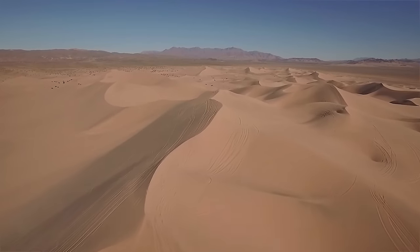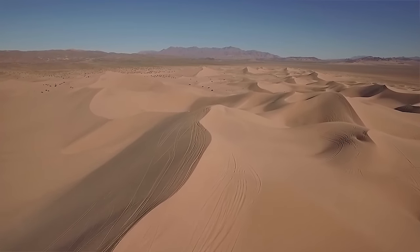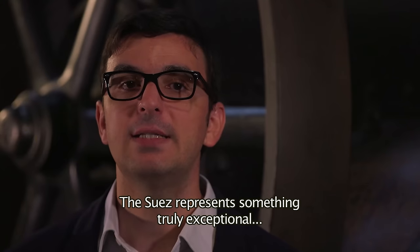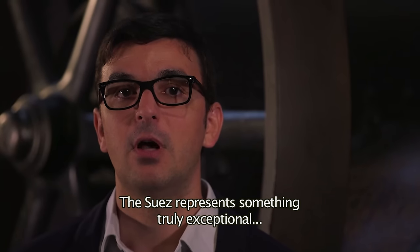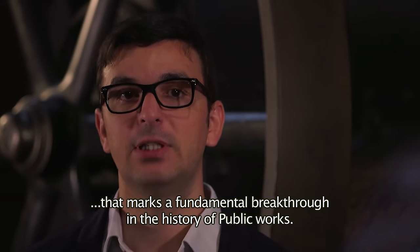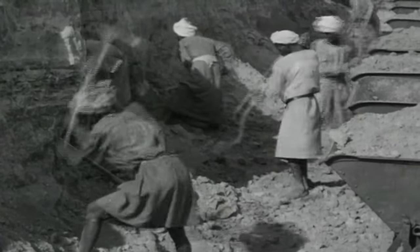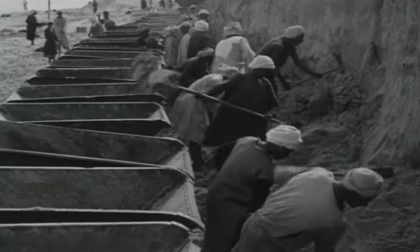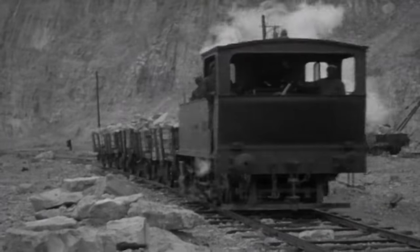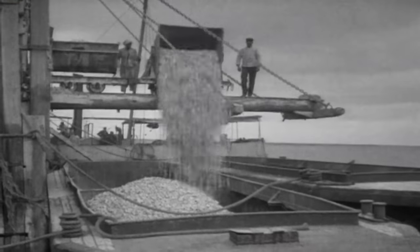In 1859, when Ferdinand de Lesseps launches this extraordinary project, the region is a complete no-man's land. Everything must be transported to the site, materials, fresh water and a workforce. Suez représente quelque chose de tout à fait exceptionnel qui va marquer une étape fondamentale dans l'histoire des travaux publics. The construction site experiences numerous crises and costs the lives of thousands of men. But under the momentum of the Industrial Revolution, everything changes.